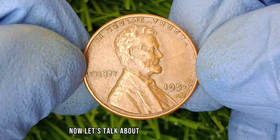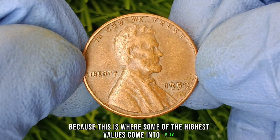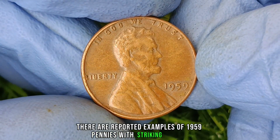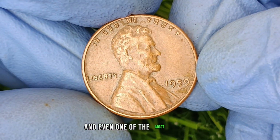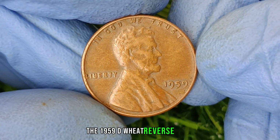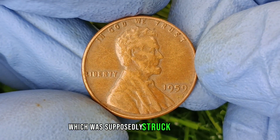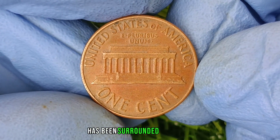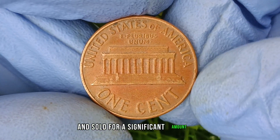Now let's talk about errors and varieties, because this is where some of the highest values come into play. There are reported examples of 1959 pennies with striking errors, off-center strikes, double dies, and even one of the most famous controversy coins, the 1959 D wheat reverse penny. This extremely rare coin, which was supposedly struck with the old wheat reverse instead of the new memorial design, has been surrounded by debate, but one example was certified and sold for a significant amount of money.